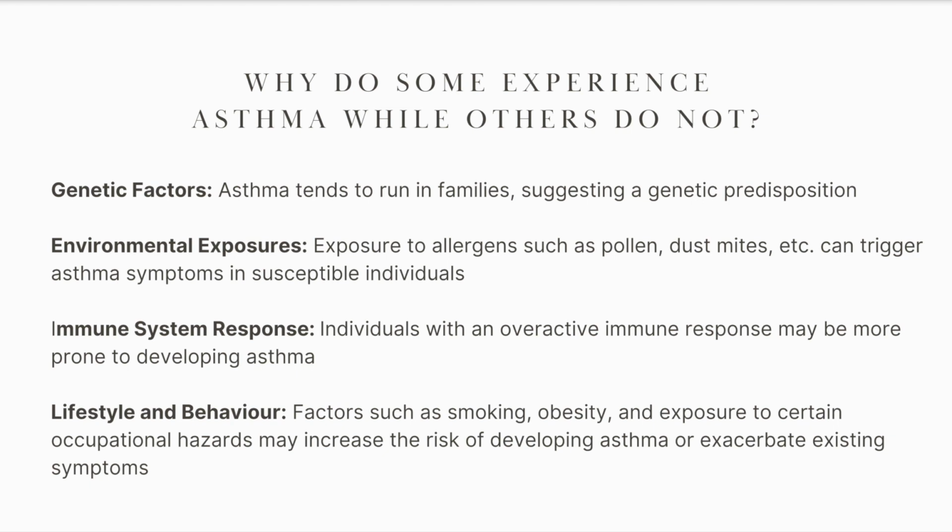Environmental exposures are also factors that can contribute to one's development of asthma. So, exposure to allergens such as pollen, dust mites, etc., can trigger asthma symptoms in susceptible individuals. Immune system response is another factor, so individuals with an overactive immune response may be more prone to developing asthma. Finally, lifestyle and behavior can contribute to your development of asthma, so factors such as smoking, obesity, and exposure to certain occupational hazards may increase the risk of developing asthma or exacerbate existing symptoms of the condition.